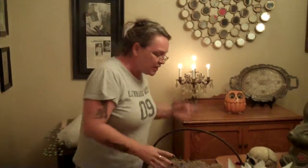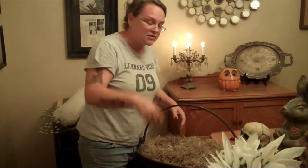You can usually find them for $10 or $20, and you can hang them up on hooks in the attic during the off season, so you don't have to worry about them taking up a lot of space. So what I did was I put Spanish moss in. Come on over.